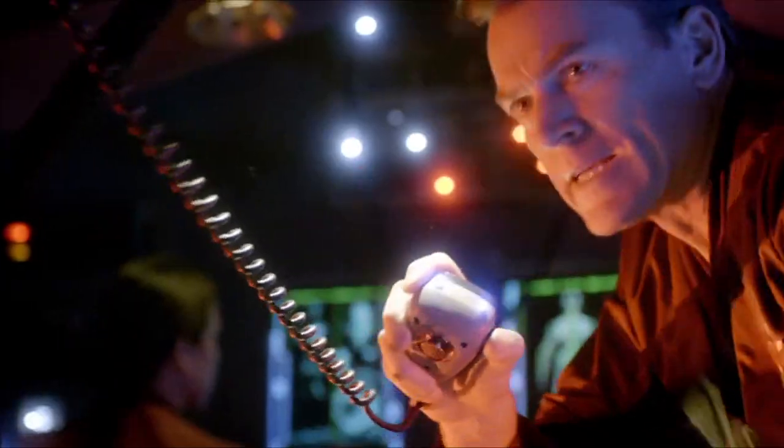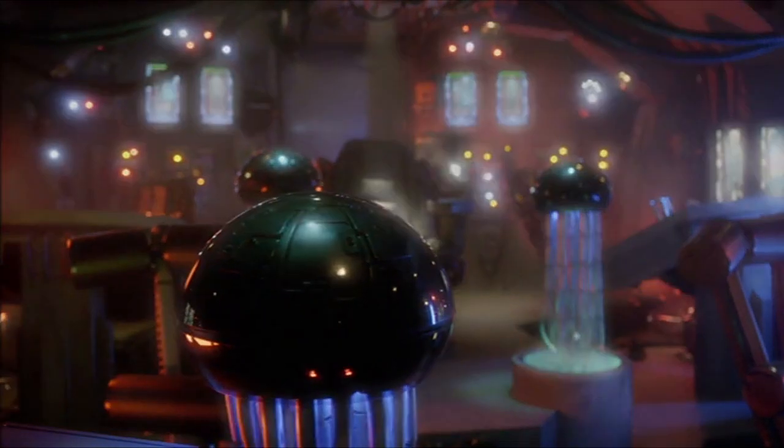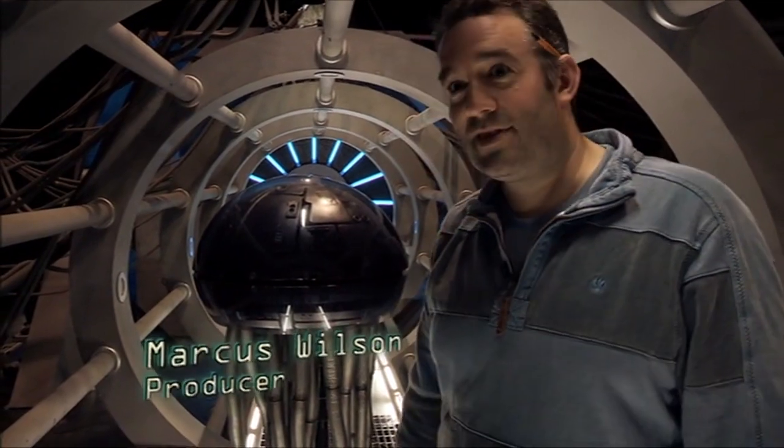To help us! Get us out of here! Emergency beam up now! These are the antibodies, the guard dogs of the Tesselector. Justice mode activating.